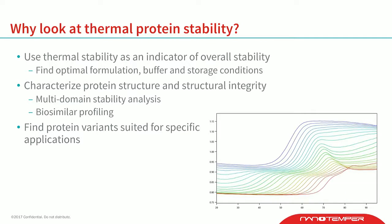All right. I'm sure that most of you are familiar with the concept of protein stability, but it isn't always clear to people what all you can use protein stability information for. So I just want to use thermal stability as an example to highlight some of the possibilities that you have, how you can use this. So for example, you can use the thermal stability of a protein as an indicator of the overall stability. This is what Thorsten showed in his example. You can use the thermal stability of a protein to indicate which one will be the optimal formulation, the optimal buffer conditions, storage conditions, excipients, pH, and so on.